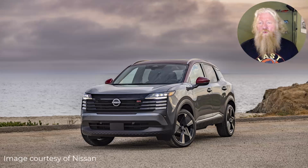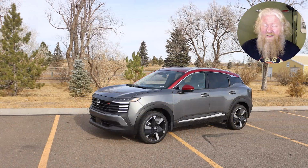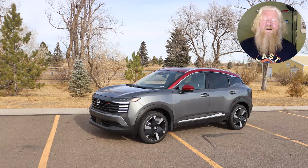But it's a really well done, really nicely set up vehicle, especially for a compact entry-level vehicle like this. I was surprised at how nice it is. So that's pretty much what I got. That's the 2025 Nissan Kicks, all new this year, really well done vehicle.